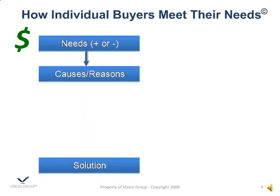As you can see from this slide, there may be causes or reasons why an individual buyer cannot meet their needs. If you think about it, let's say you're a quality control manager and you've got a quality problem. It's costing your organization $1 million a year due to these quality problems. So what are the reasons why that person may be experiencing a quality problem?